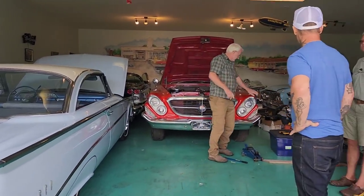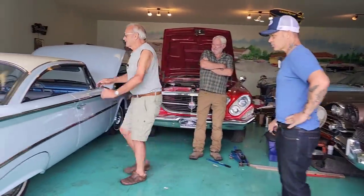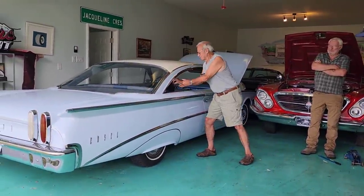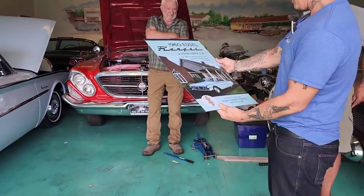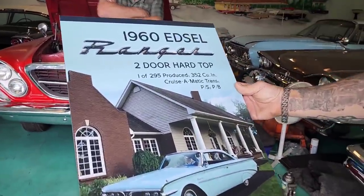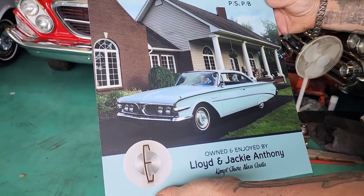How many? 295. 295 made. That's quite something else, actually. That's a museum piece, really, for that many made. Mr. Edsel, or the young Edsel guy, the son that built these cars, he probably... Somewhere, one of 295. One of 295. Oh, you're more welcome. We're going to talk about you after. Cruise-O-Matic transmission.